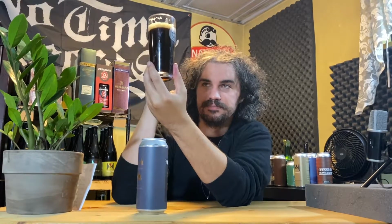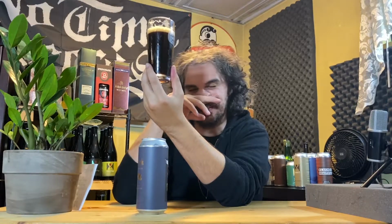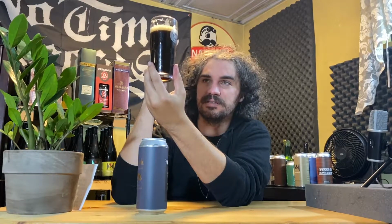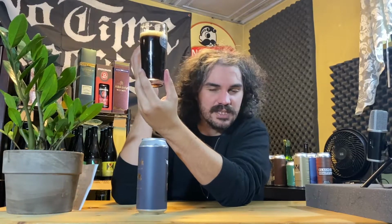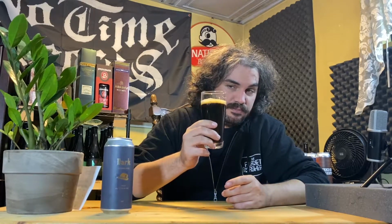It's dark crimson, kind of. I don't want to say purple because that's weird, but it's like that real dark red, getting into, like, maybe magenta is a better word. I don't know, but like dark. There's a little brown around the bottom. It's a Schwarzbier. It's dark. It's called dark. That's what we expect, right? Let's get into it.